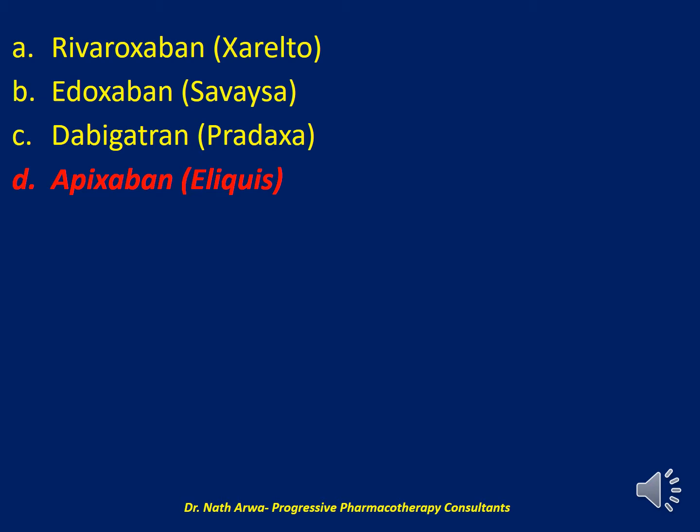Now, edoxaban and rivaroxaban and dabigatran had greater risks of gastrointestinal bleeding compared to warfarin in trials that were done, the Aristotle trial to be specific. Now, apixaban didn't have a significant increase in GI bleeding in the Aristotle trial. So that gives it superiority and an upper hand over the other 3 that exhibited risks.